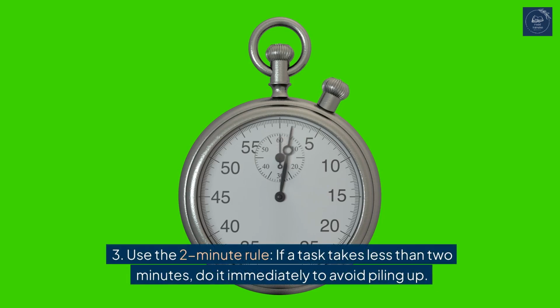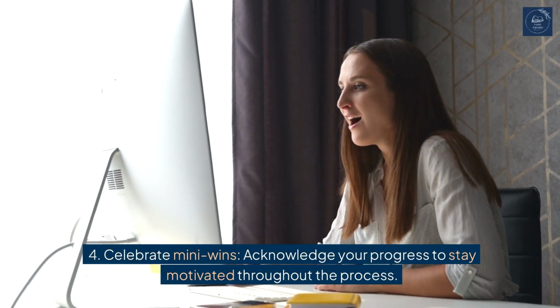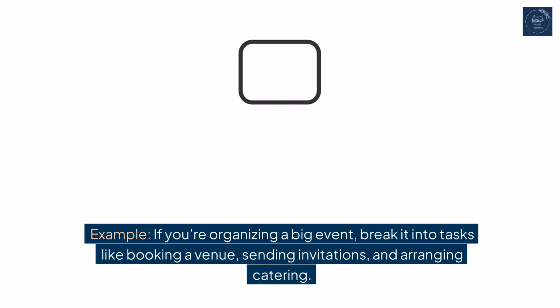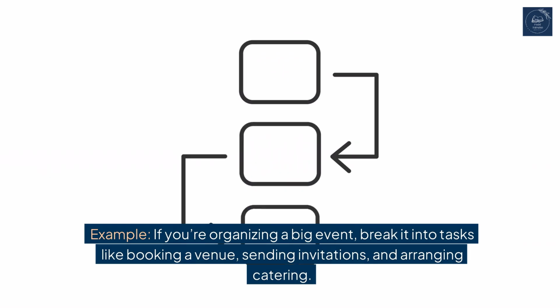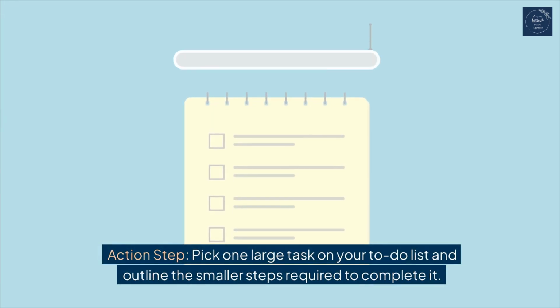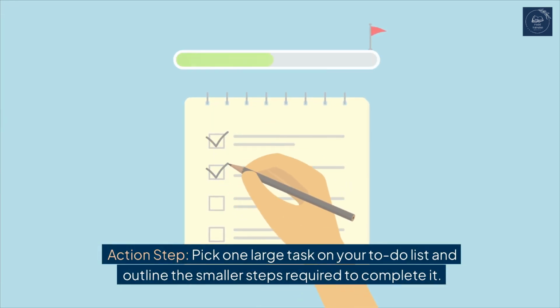3. Use the 2-minute rule. If a task takes less than 2 minutes, do it immediately to avoid piling up. 4. Celebrate mini wins. Acknowledge your progress to stay motivated throughout the process. Example. If you're organizing a big event, break it into tasks like booking a venue, sending invitations, and arranging catering. Action step. Pick one large task on your to-do list and outline the smaller steps required to complete it.